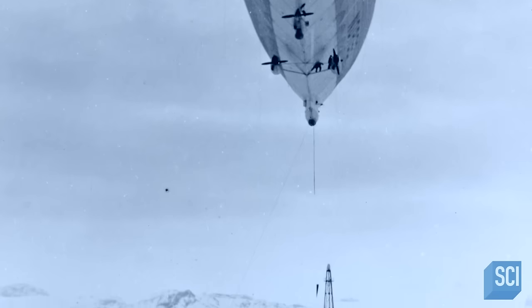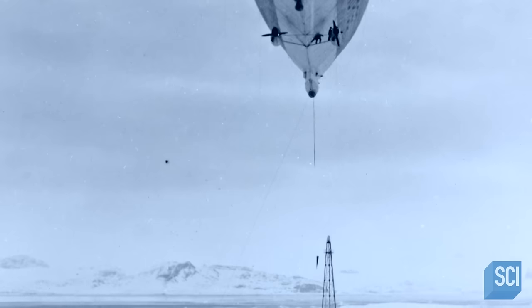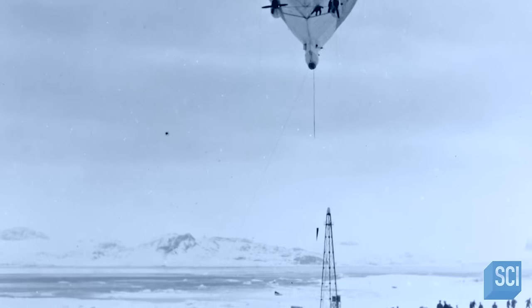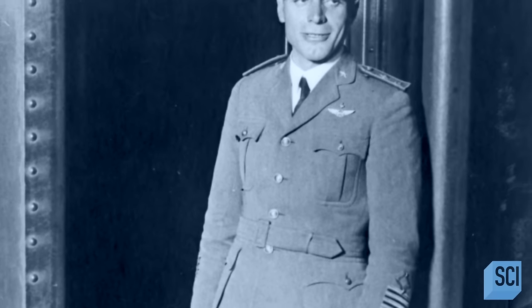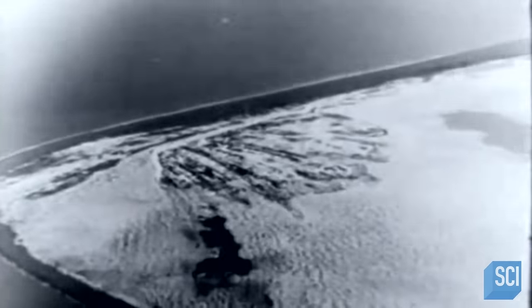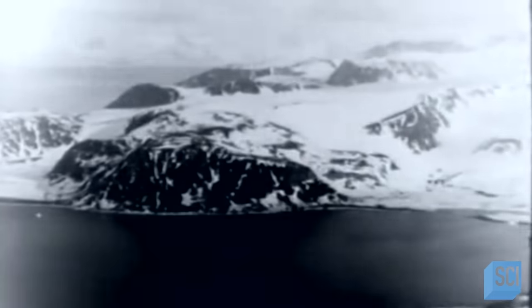In mid-May 1926, the Norge was transferred from the hangar to a mooring tower, where final preparations were made before its flight across the North Pole. On board, along with the crew, were Roald Amundsen, his American financier, and the ship's pilot and designer, Umberto Nobile. After a 16-hour flight, the Norge floated across the North Pole. Norwegian, American, and Italian flags were dropped in celebration before the giant airship completed its journey.